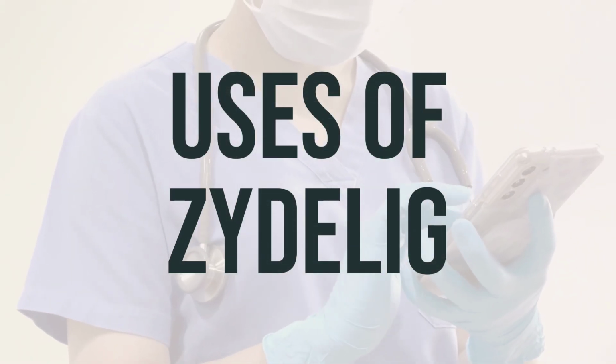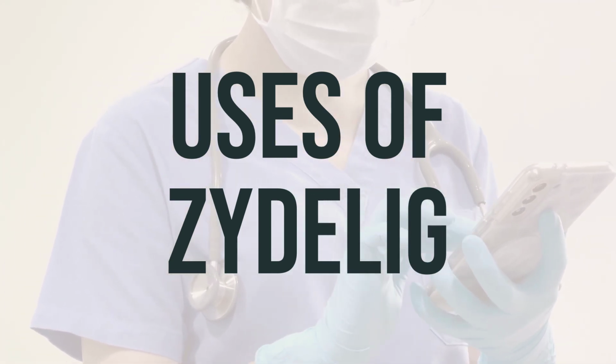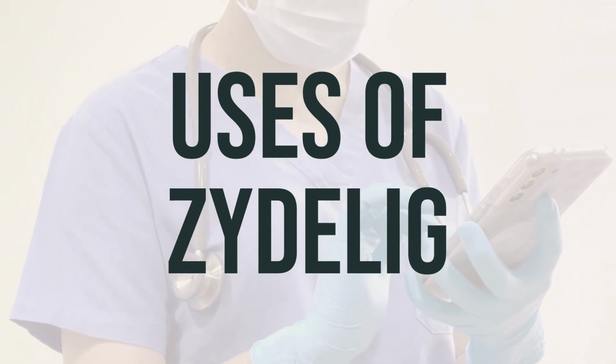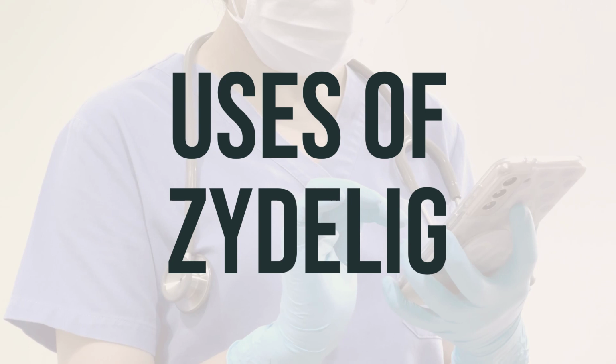This drug, Zydelig, is used to treat a specific type of cancer called chronic lymphocytic leukemia, CLL. It belongs to a group of drugs known as kinase inhibitors, and it works by slowing down or stopping the growth of cancer cells. The recommended daily dosage and optimal timing for taking this medication should be discussed with your doctor.